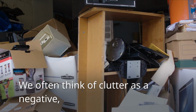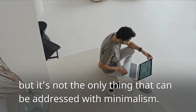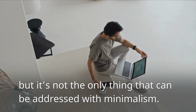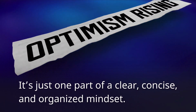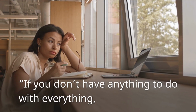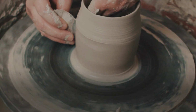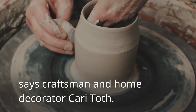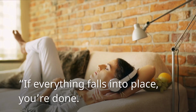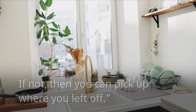Why does clutter become a problem? We often think of clutter as a negative, but it's not the only thing that can be addressed with minimalism. It's just one part of a clear, concise, and organized mindset. "If you don't have anything to do with everything, then everything will just fall into place," says craftsman and home decorator Cari Toth. If everything falls into place, you're done. If not, then you can pick up where you left off.